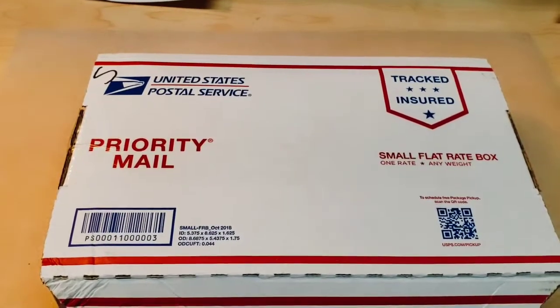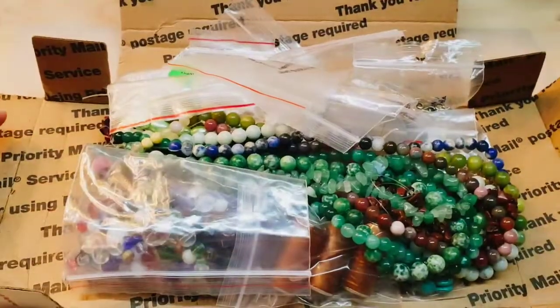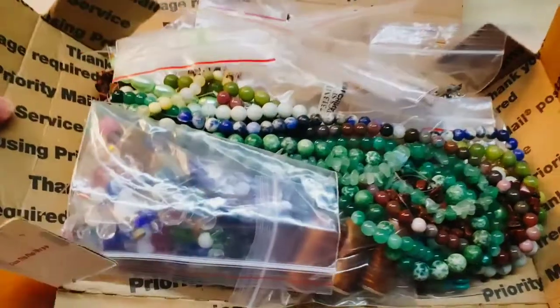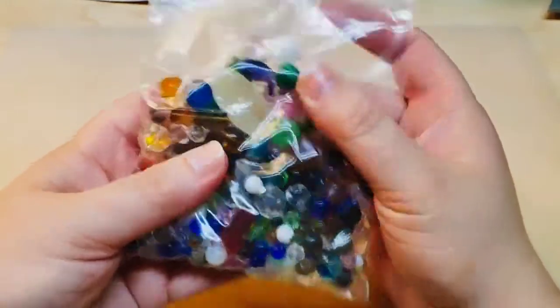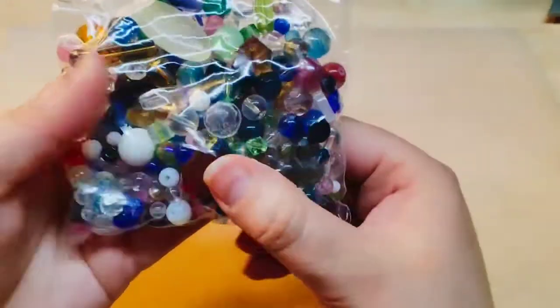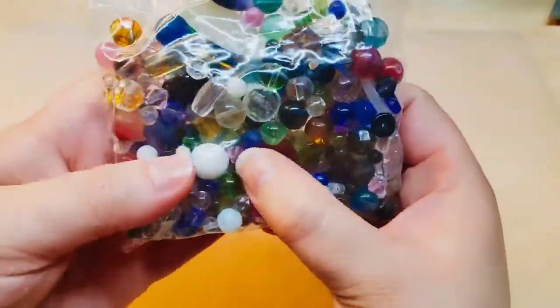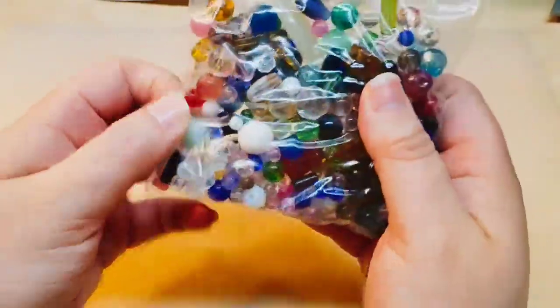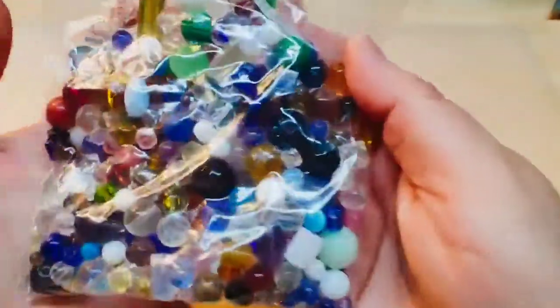Okay, box number 4. You open it and see this. So let me set this to the side and we'll look through it. There is this bag of bead soup. I haven't really gone through this one. There's some glass, there's some acrylic, but it's a bead soup. It'll probably end up making its way into my bead soup because I don't see a lot that matches anything in there. But that's what the bead soup looks like.